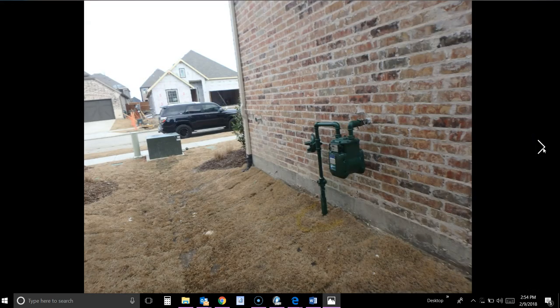This is the location of the gas meter. I just put this in, this will not be in the report. This is just for your information. We're required by the state to let you know where the gas meter is located. So it's located on the northwest side of the structure.